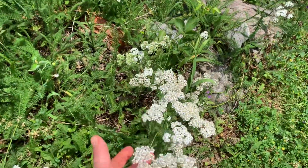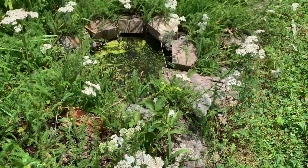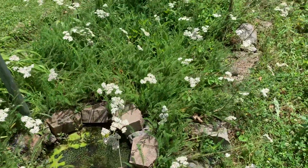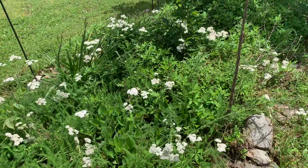Yarrow is doing really nicely. I have a friend who needs some yarrow for a project, but he's not sure if he needs the flowers or the leaves, and he won't need a bunch, which is too bad because I've got a bunch.